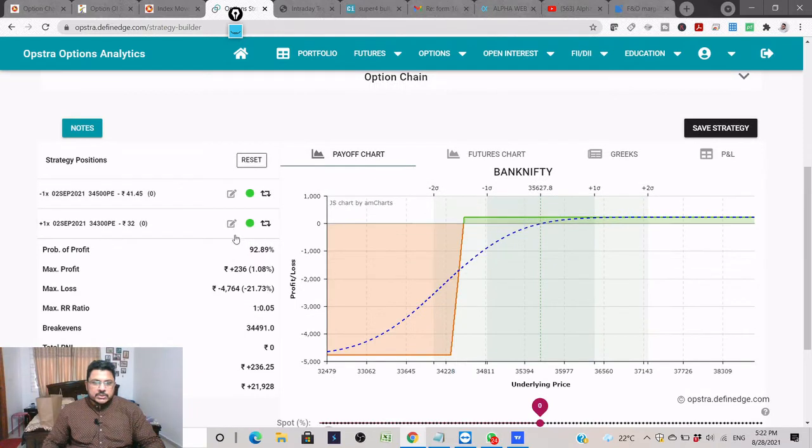Okay, so this is your hedged model where your profit is about 236 only, but the max loss is about 4700, which is not at all a favorable trade. But look at the margin, only about 21,000 is required if you are selling this. So whenever you are selling with these new rules, your approach should be: whatever strike you're planning to sell, you have to sell that and always buy a call or a put 300 strikes away, or make it 500.